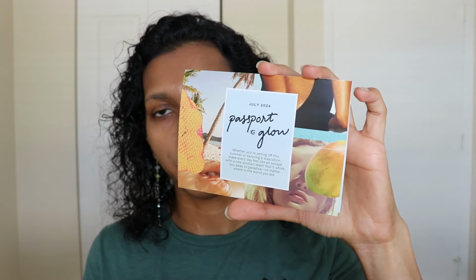July 2024. This is what the postcard thingy looks like, and it basically says whether you're jetting off this summer or savoring a staycation, make every day feel like an escape with a new product stash that'll whisk you away to paradise no matter where you are in the world. And then of course there's all this stuff that you can go ahead and read about.